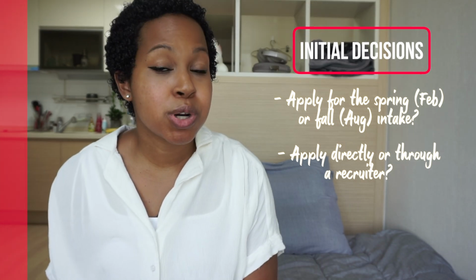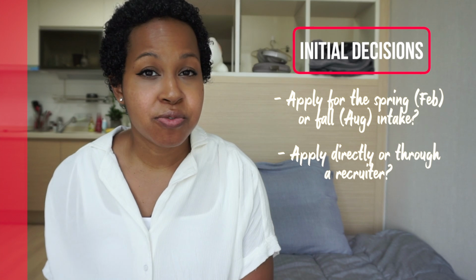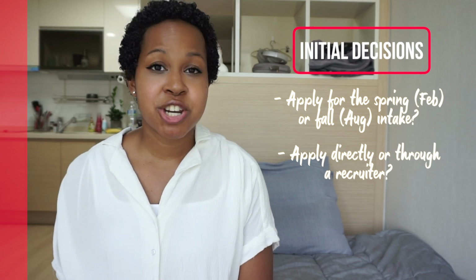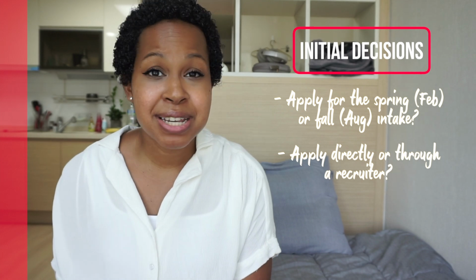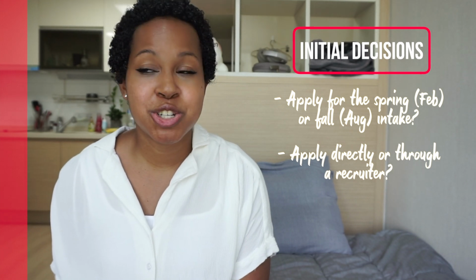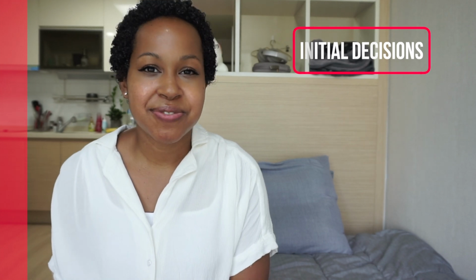When applying with a recruiter, even though that process does tend to slow things down a little, your recruiter will work with you from the start, even before you submit your initial application. Recruiters are basically there to give you the best chance possible of getting accepted into EPIK. Some even help you settle into Korea once you move here. You know, in my first time applying to EPIK, I made the decision to apply with a recruiter, and I'll explain why later in this video.